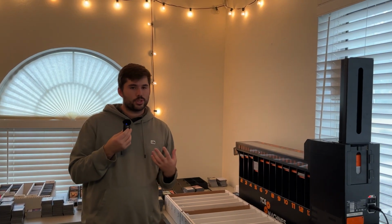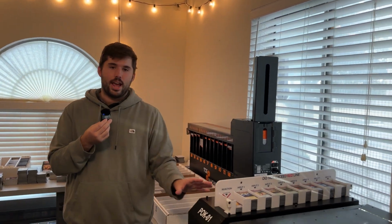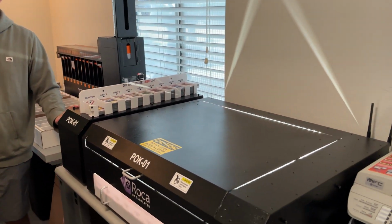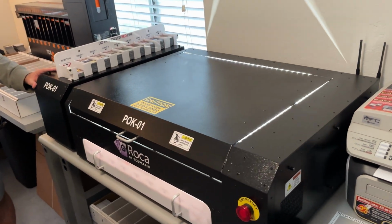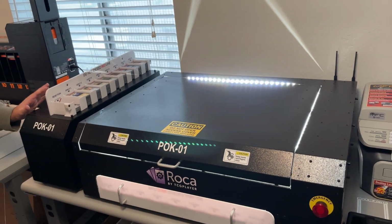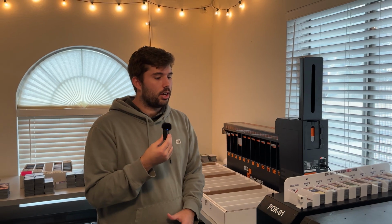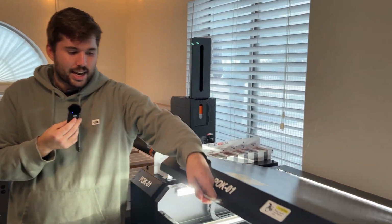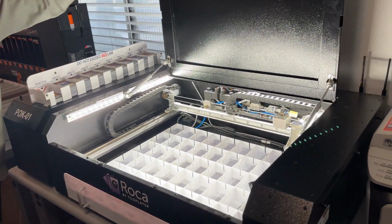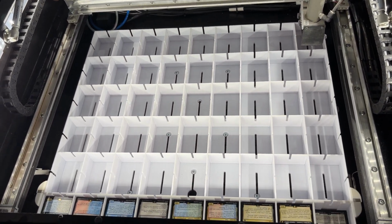What I mean by pre-sorting is we have our second machine, and that is going to be the Roka. Now, we've been using the Roka for almost a full year. I want to say about 8 or 9 months. This thing is absolutely awesome when it comes to fully alphabetizing cards. When taking a look at the inside of it, you can see that it has 40 input trays as well as a suction cup system.